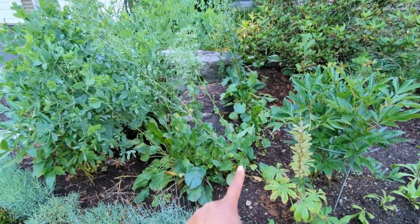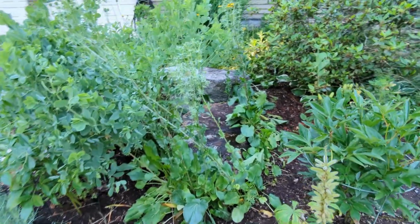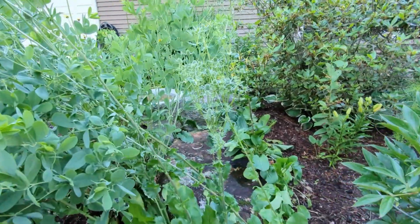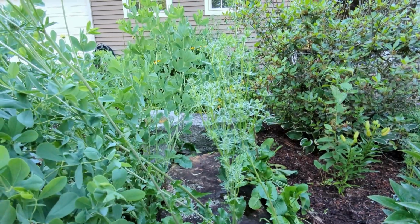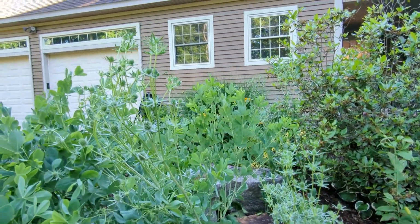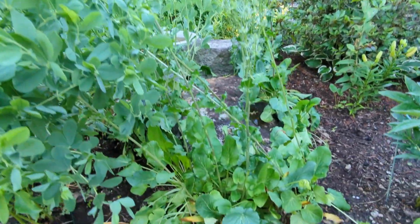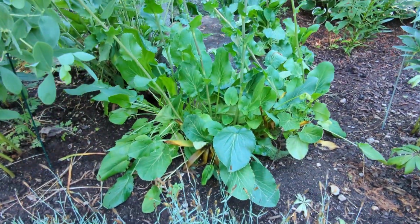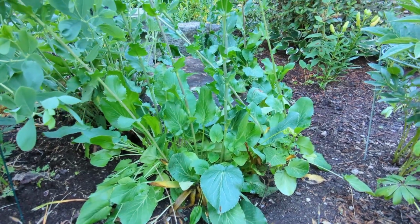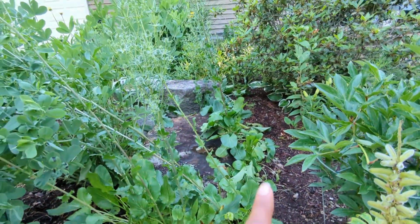And one of them is right over here. It's a very pretty plant. It's called sea holly. And you can see when you move in closer that they are all budded up. And it's going to be a gorgeous blue colored flower. However, I don't need that many. And if you look at the base here, you'll see what I'm talking about. And it's because it self-seeded itself all around that rock, going all the way down this way.